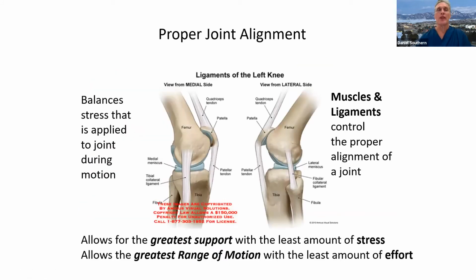Proper joint alignment is very important, and it's something that we pay a lot of attention to in the Regenetics world. There's two forces that stabilize a knee and provide for good alignment, and those are your muscles, which are the dynamic stabilizers of any joint, and the ligaments, which are the tough bits of connective tissue which hold the bones together. These are called the static stabilizers of any joint.